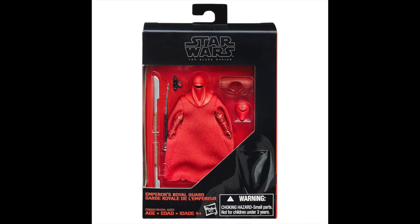This wave that is in stores right now for the beginning of Rogue One are classic characters. I'm hoping that we will see some Rogue One characters with the added articulation like we saw with The Force Awakens. So these guys are all from Return of the Jedi. We have the Emperor's Royal Guard, which was always a really cool figure that I think we all dug, but in the movies he never did very much.